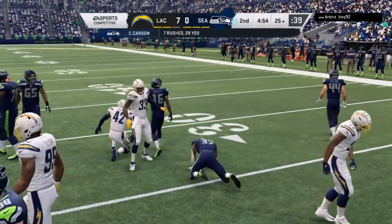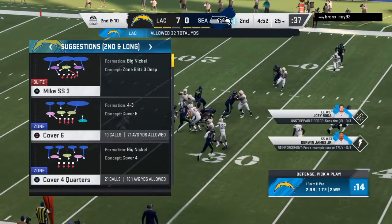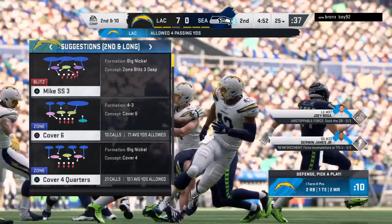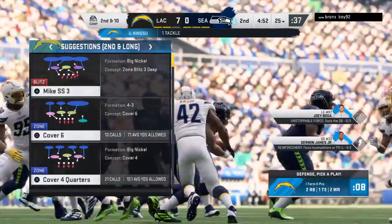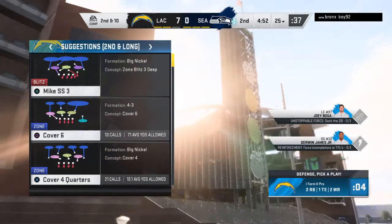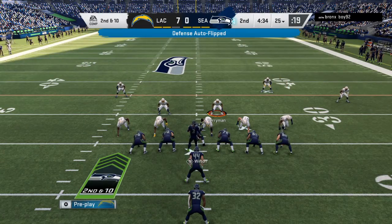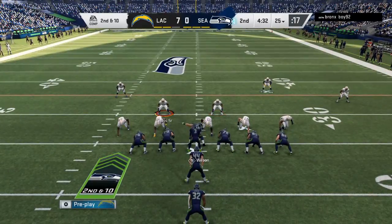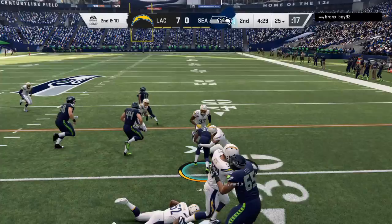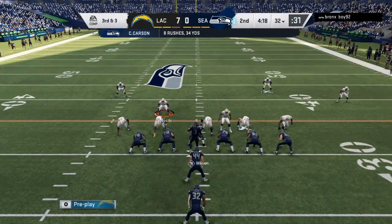And how many times have we sat in meetings with coaches and they use the term complementary football? Offense take care of the defense, defense take care of the offense. That didn't happen on the last possession. This is a chance for them to pick themselves back up and help their team. Yeah, we'll see if they can recoup and recover. Officially nothing on that last run. They'll try again, 2nd and 10. This is Carson. Give him 6 yards on the carry. It's going to be 3rd and 3 now.